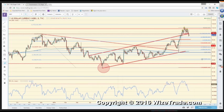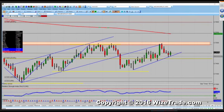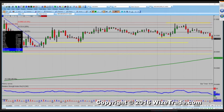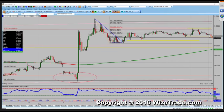Let's go over to the peso. Now, the peso itself looks strong. The dollar peso is actually breaking below this support.